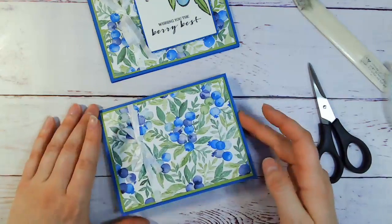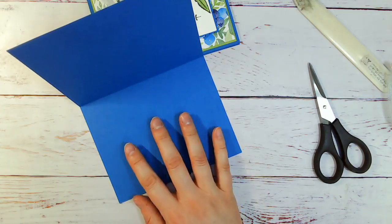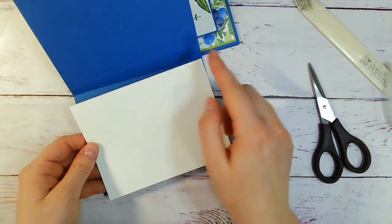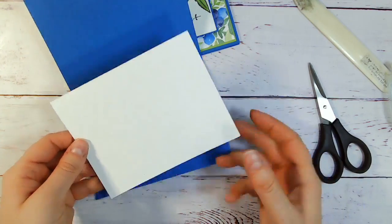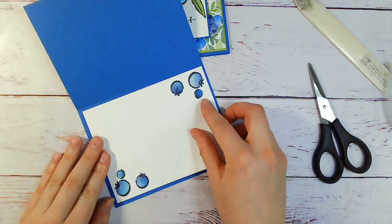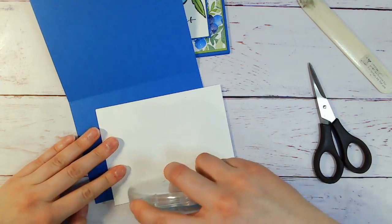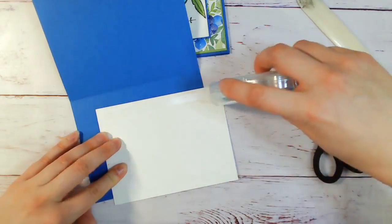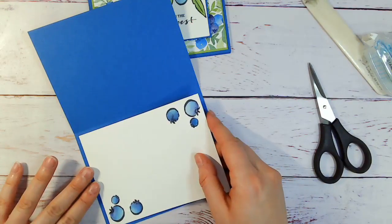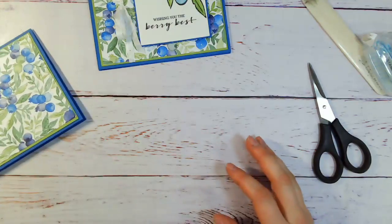And because we're using some dark cardstock, it'd be kind of hard if you were to write on the inside. You might not be able to see. So I've got a piece of basic white cardstock that measures 5 1/4 inch by 4 inches. And I've actually already stamped some little blueberries and watercolored them. And now I'm going to adhere this on the inside of my card. And I'll show you the watercoloring with the remainder of the front of the card. I didn't think you guys would want to watch me color blueberries all night. Alright, so I'll set that aside for now.